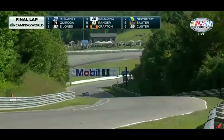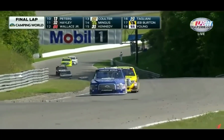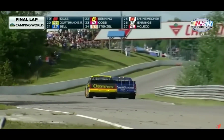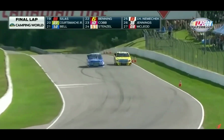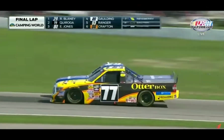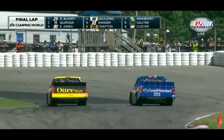All right, watch this 77 of Kurogi. He's been really fast on this long back straightaway, using the draft to try to pull alongside Blaney. He's right there, Phil. Boy, this is deja vu of a year ago. See Ryan Blaney. Oh, he's to the outside. Kurogi to the outside as they head to turn 8. Blaney trying to hold him off. Kurogi going to have the inside preferred line as they go to turn 9.